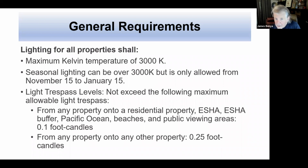So lighting for all properties shall have a maximum Kelvin temperature of 3000 K. 3000 K is probably the most common, and below are the most common light color temperatures we use in homes, we use in hotels, we use in many types of retail, particularly higher end in clothing. So this is not uncommon to use 3000 K. It's just that now we're saying you have to use 3000 K outdoors for all properties from now on. Seasonal lighting can be over 3000 K, but only from November 15th to January 15th.